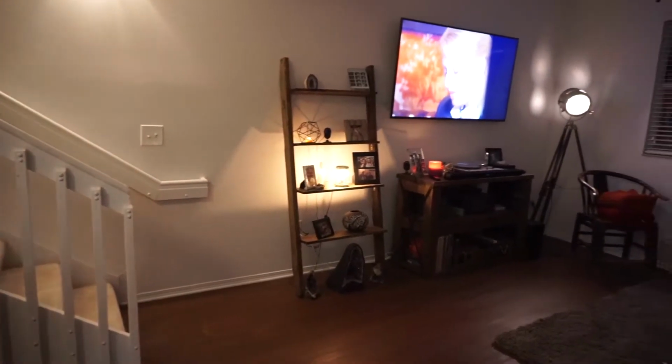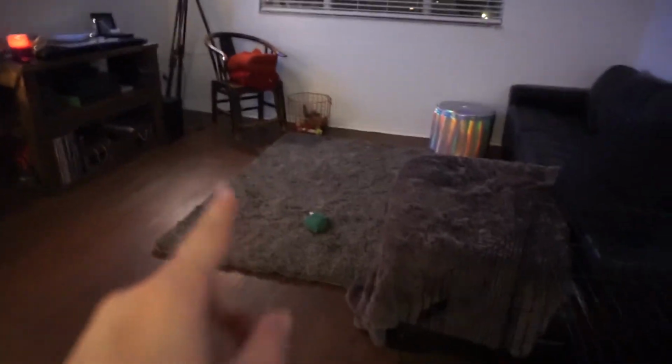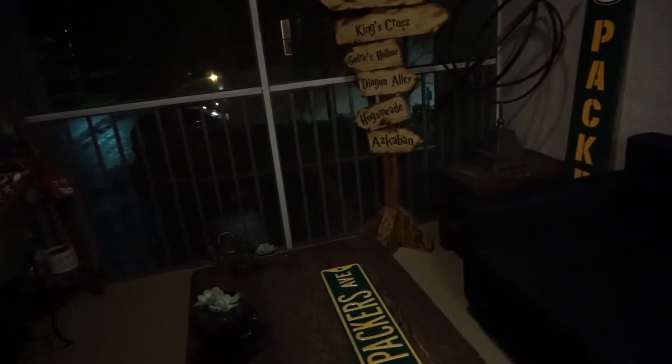So that's our little section over there. We don't have a coffee table yet because Ian's got to build us a new one, because our current coffee table, we retired it to the patio. So it's actually out here. So that's our old coffee table, our old side table. So we retired it to the outside. But yeah, the patio's looking cute too.